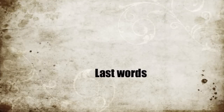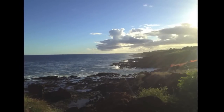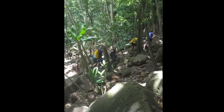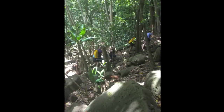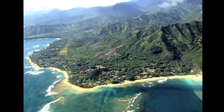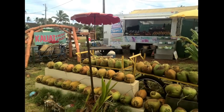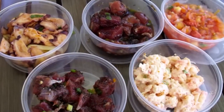Kauai is a beautiful island full of scenic, open areas, lush nature, wonderful little towns, and many companies that offer adventure. A couple of places we discovered that are also worth mentioning is a delicious fruit stand in Kapa that offers fruits, including coconuts, and a small place called Fish Express, which sells delicious, fresh, raw fish.